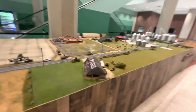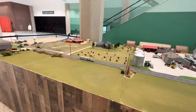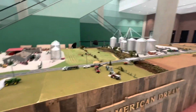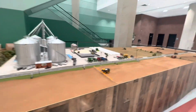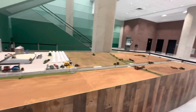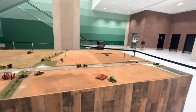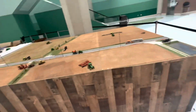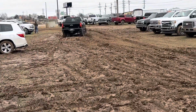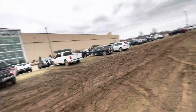And last but not least, on our way out, you've got to check out the farm toy display. This thing is just pretty awesome. American Dream. Yeah, that looks familiar right there. That scene, we've seen that on Clark Farms a time or two. Got the ag bags, manure drag line. We've also seen that scene several times. But pretty cool display. Lots and lots of detail, lots and lots of custom pieces. Pretty neat to look at. It looks about as fun as what it is. It's close parking, though.